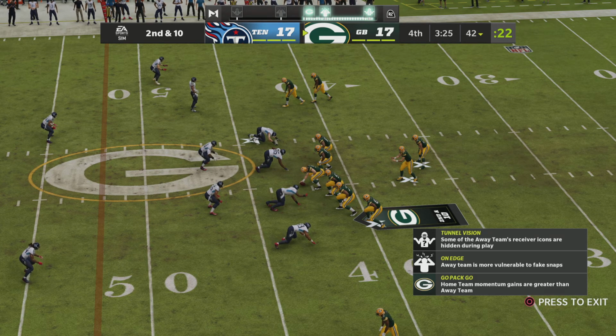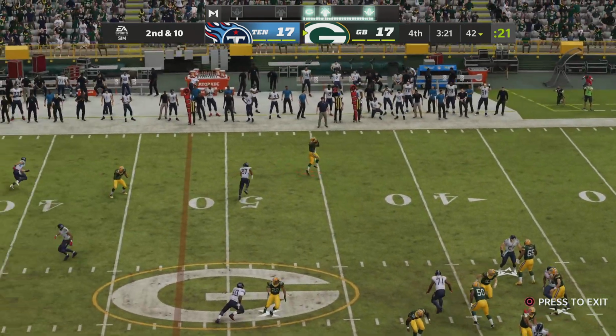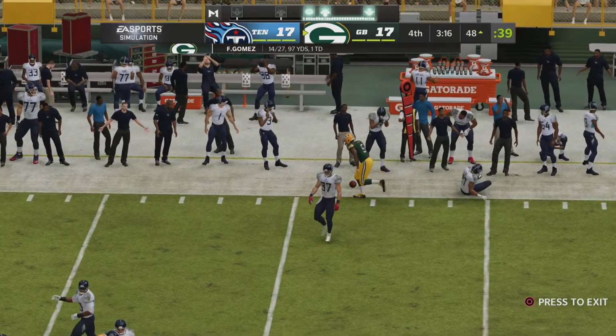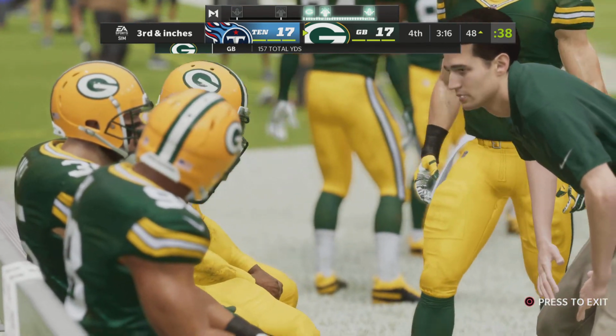They'll try again, 2nd and 10. They'll drop to throw. And he's got his man in stride, complete. 9 yards, and that leaves him just short, so it'll be 3rd and less than a yard.